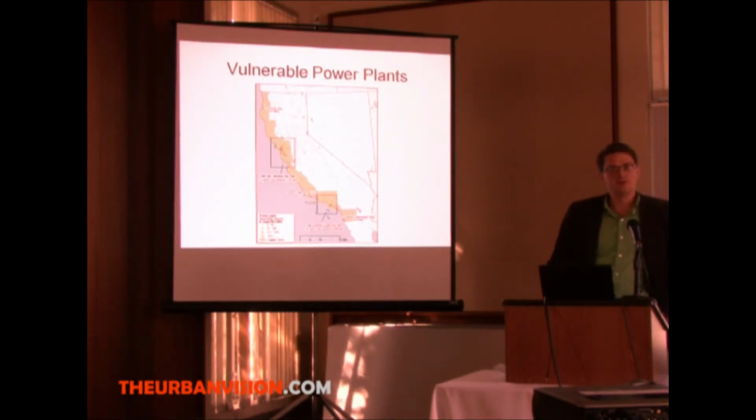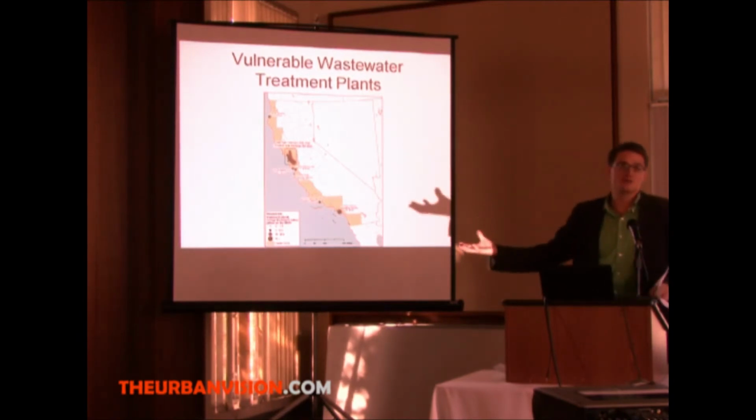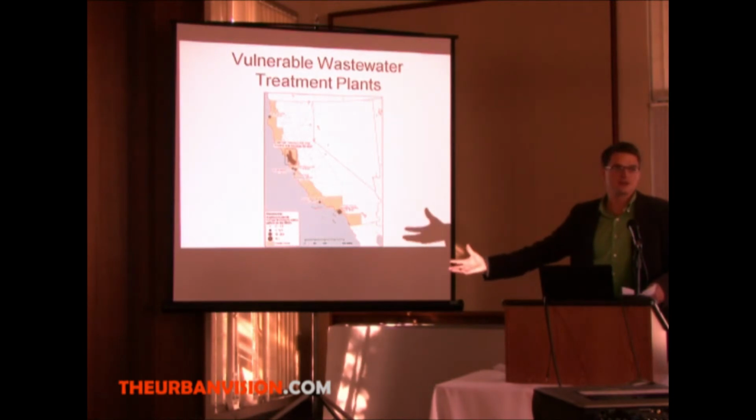Aside from that, infrastructure, power plants: there were 30 with a combined generating capacity of over 10,000 megawatts around the state, which would be at risk. Wastewater treatment plants, a lot of these are built on the coast for obvious reasons, because that's where you discharge your treated wastewater out to the ocean.